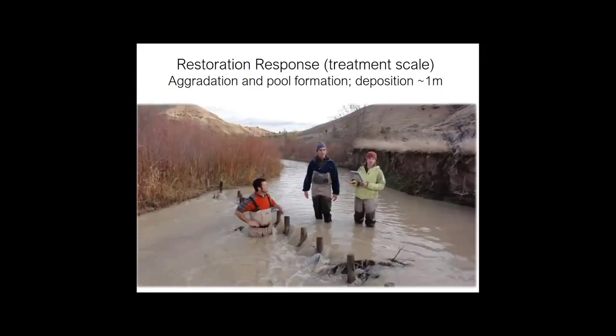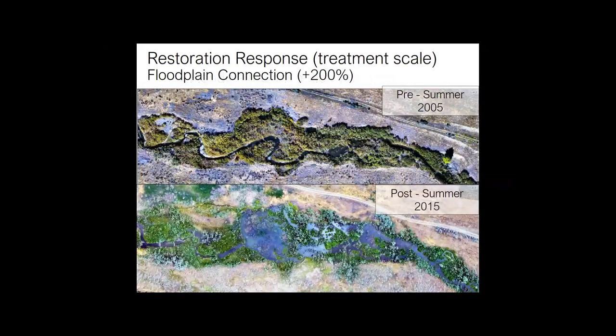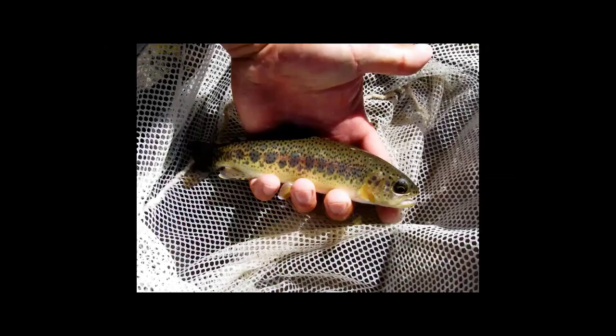Okay, the responses were quite immediate, over a meter of deposition and pool formation, floodplain connection. This is just showing some spring flows. And then here's an aerial shot pre, we've got this single thread, and then after we've got ponds and branching and much more diverse habitat. There's a paper coming out fairly soon on the groundwater. It looks like we got 1 to 3 feet of groundwater response in treatment compared to control. We swapped out a whole bunch of sagebrush when we reconnected the floodplain, and now have a lot more willow.